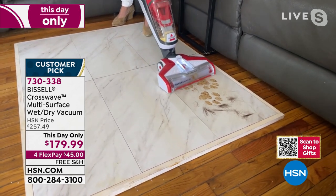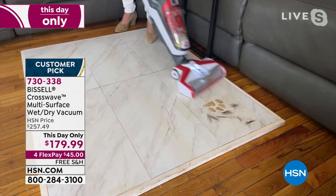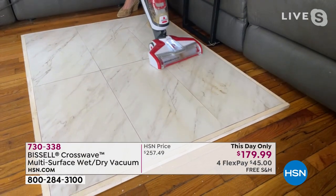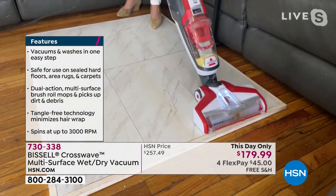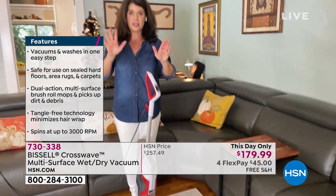We've been talking about Trudy all day. Guys, this is going to tackle whatever's on the ground. You don't have to touch it with your hands. But here's a sticky pet mess, but there's also hair right there on the floor. Now, guys, I just did some horrible messes, all right?